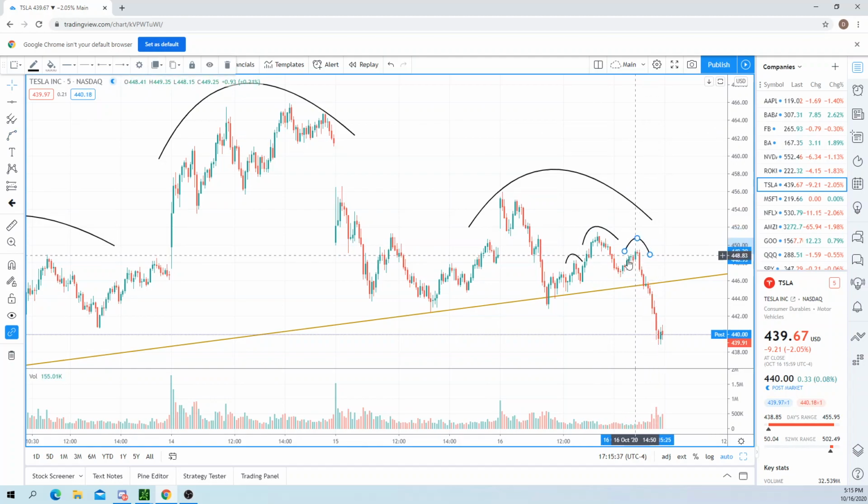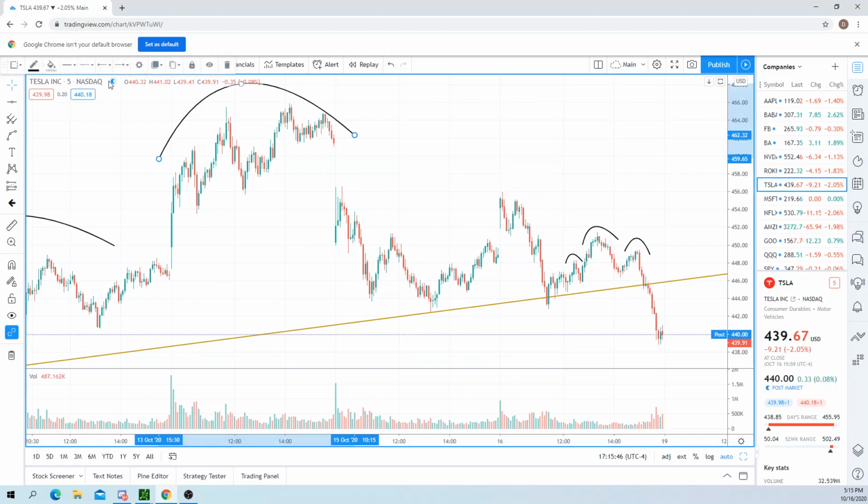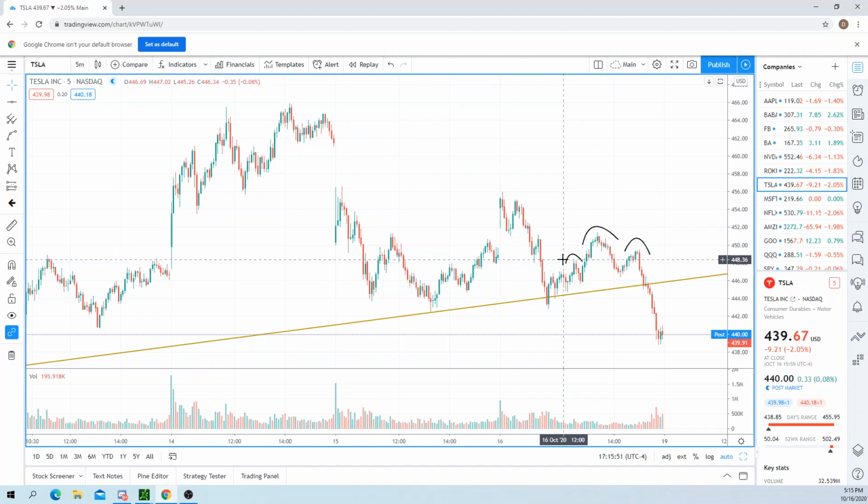But you could see that it kind of formed another 5-minute head and shoulders, which would give another contributing factor to why I played this. Okay, so let me delete these.